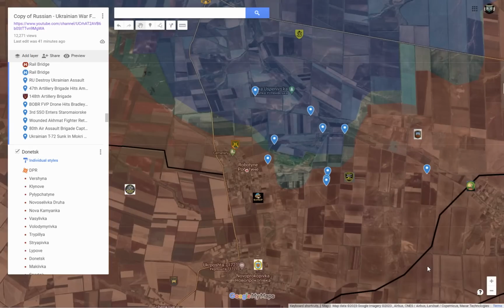Now, on the Robotyne sector, there's not much fighting going on right now in comparison to the heavy fighting that occurred over a week ago now. But what did happen is that the Russians began sending in these smaller groups, these small infantry groups, not really aided as much by armored vehicles, but they are trying to retake some of the forward positions that were either taken by the Ukrainians or are now in the gray zone. So the Russians have been advancing through some of these areas that are marked with these rectangles. This is generally where the Russian activity is concentrated.